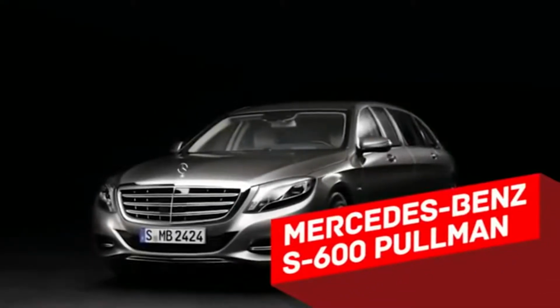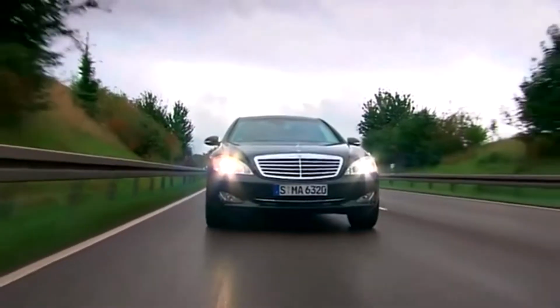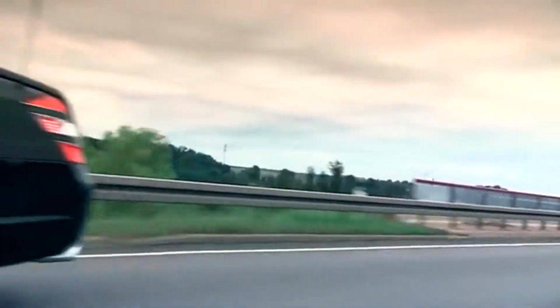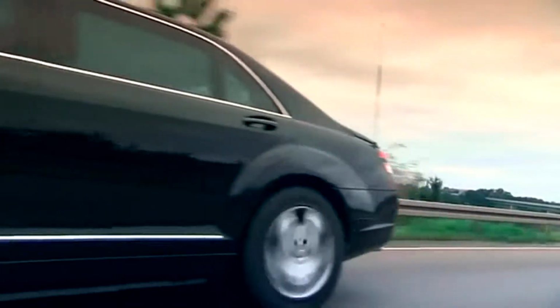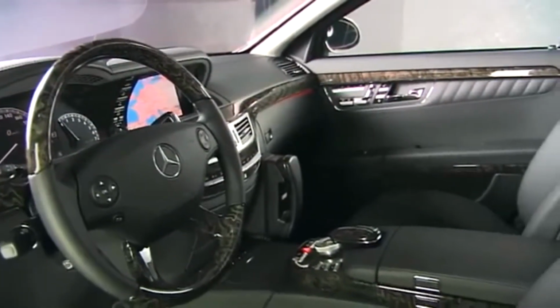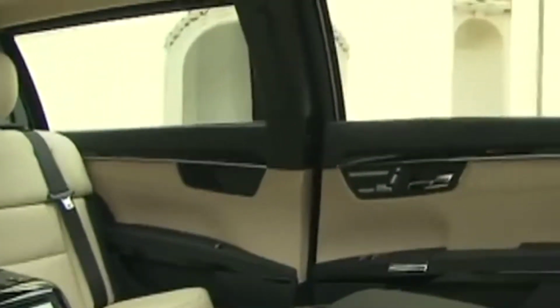Mercedes-Benz S600 Pullman. This limousine has already been shown at several car exhibitions around the world, and is now available for the public for a mere $1 million. It was originally designed to replace the Maybach 62, and it looks like it's done its job pretty great.